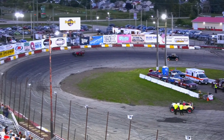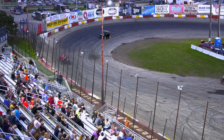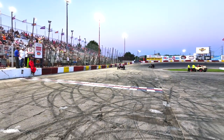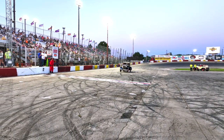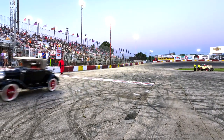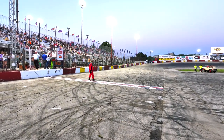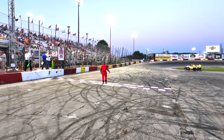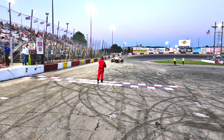Tiny little skinny tires on these things. At least they don't have the wood spokes of the Model T version. And the winner. Thank you, guys. All right, we're down to the final round. We're going to give the trophy to one of these Model A Club members. We'd like to thank them for coming out. Thank you guys for being part of it.